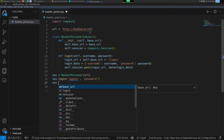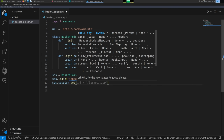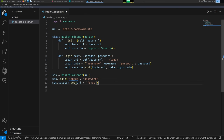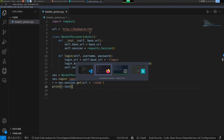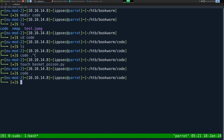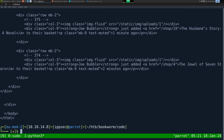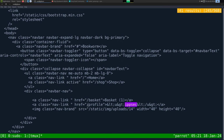And now if I do ses.session.get of URL plus shop, we can say r is equal to this, then print r.text. Let's just see if this works. Yeah, that should be fine. I'm going to run python3 on basket_poisoner. I want to make sure IPsec is on this page, so let's just search for IPsec. Okay, /profile is pointing us to IPsec, so we know we logged in.